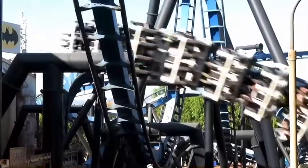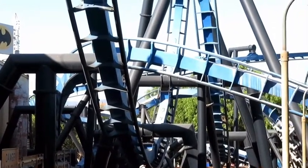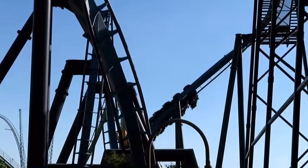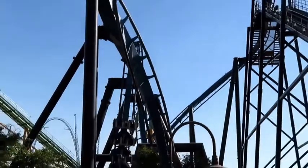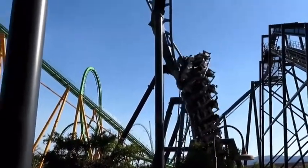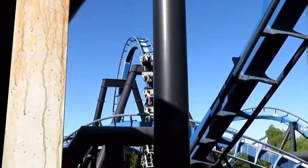Coming in at number 6 is the B&M invert Batman the Ride. Enthusiasts praise inverts for their whippy transitions and forceful elements. However, I was never the biggest fan of Batman until one day I got a back row night ride, which was absolutely incredible. Based on that single ride, I could rank Batman third in the park.